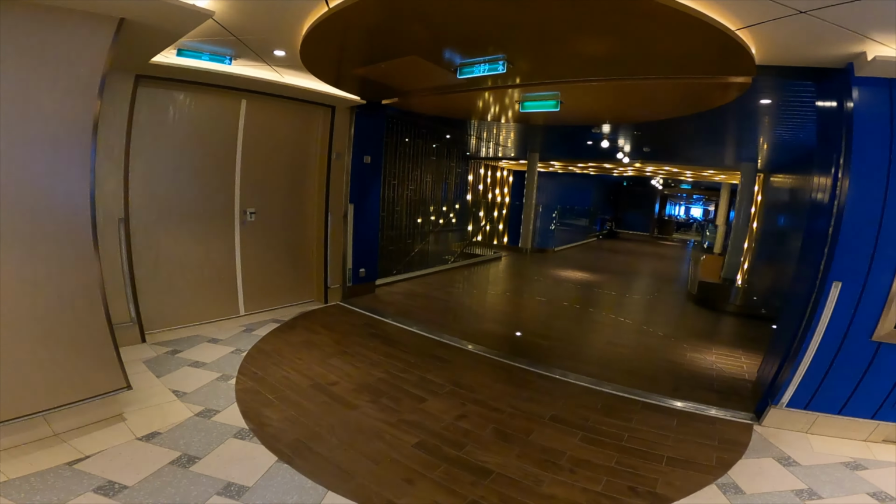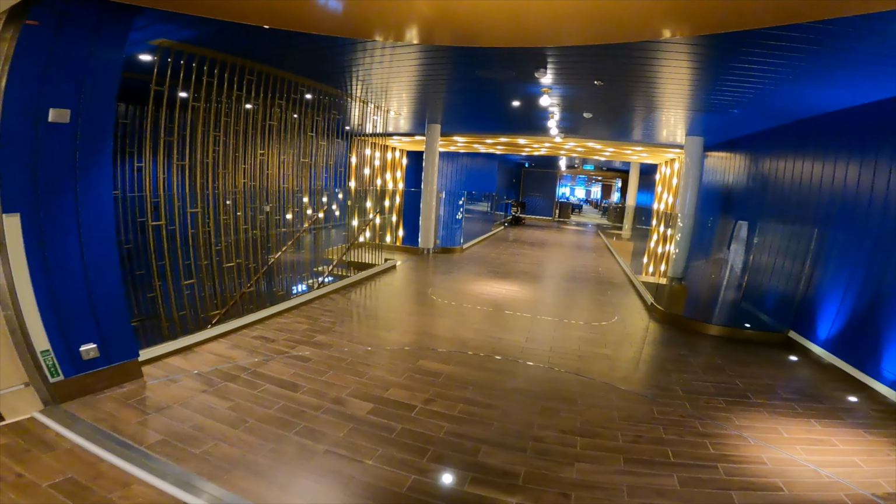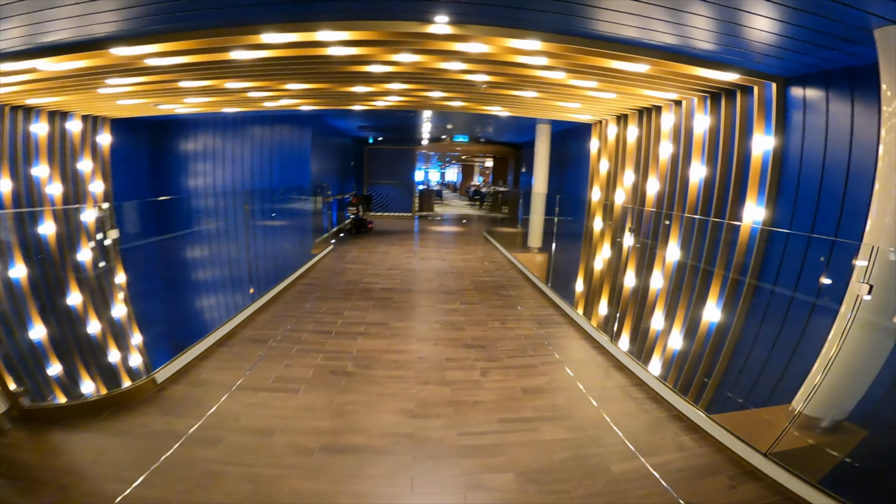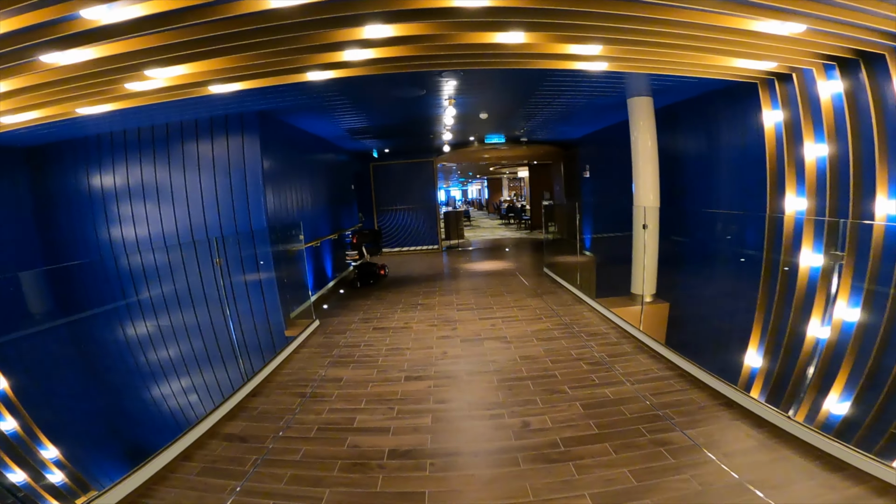Last but not least, we have the main dining room. This is always a good place to go. It's always really fun. They always have good food. And it can be a little long, if you have small kids.